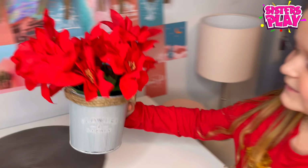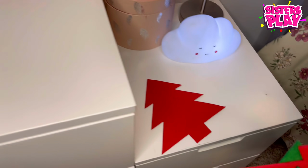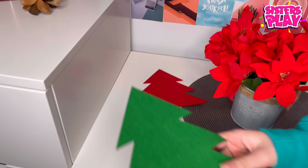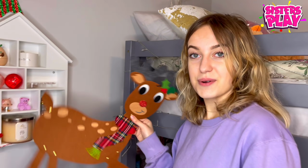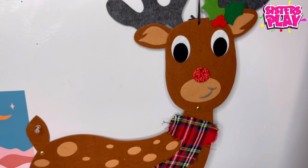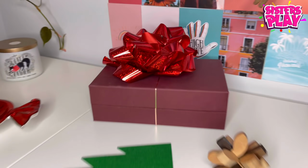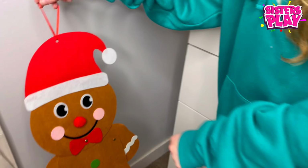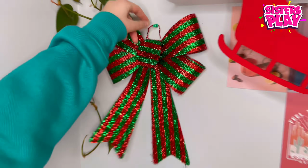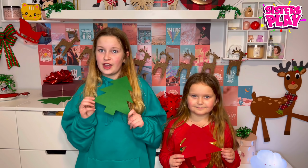Christmas flowers. Time for little Christmas trees. Rudolph. Yoo-hoo. Red bow. Time for a gingerbread man. And you go here. We really like how our room turned out today. It's very Christmassy.